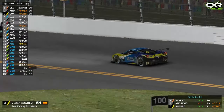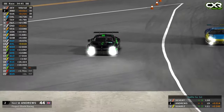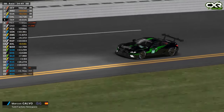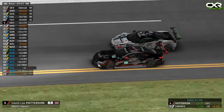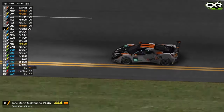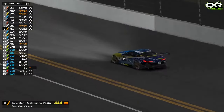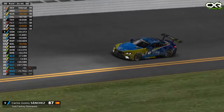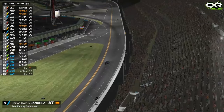And there we have it. So Chris Sievert takes the win. Neil Andrews in second, Victor Suarez in third, Marcus Calvo in fourth, Aaron Taylor in fifth. David just sneaks over the line and beats Michael into sixth, and Jose Maria Maldonado Vega finishes in eighth. Carlos Gomez in ninth, I believe, as he crosses the line.